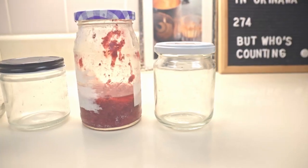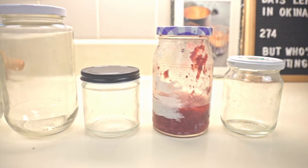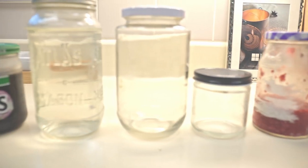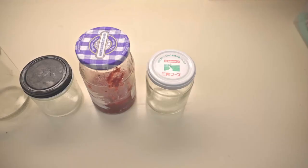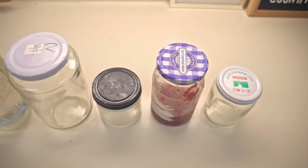One thing that I think is silly for people to continue to buy is jars. It might be nice to buy a bunch of matching ones, but maybe try to get over that and instead use what you already have. There's no need to buy jars because so much of what we buy already is in glass. If you have a bunch of glass, I highly encourage that you save it. Use that instead of buying brand new jars.